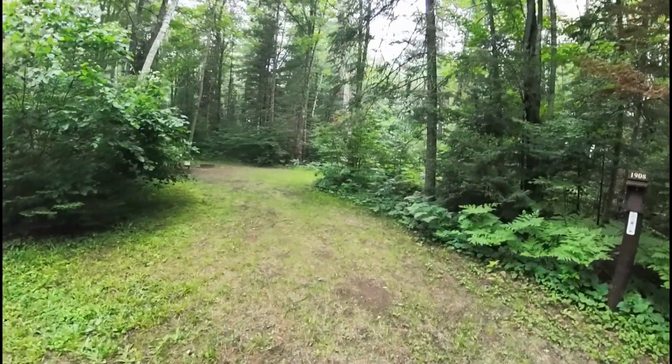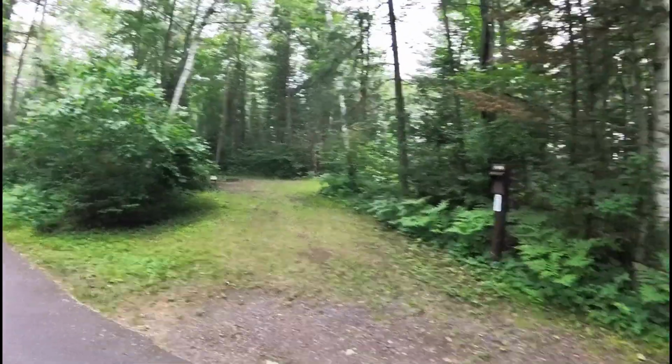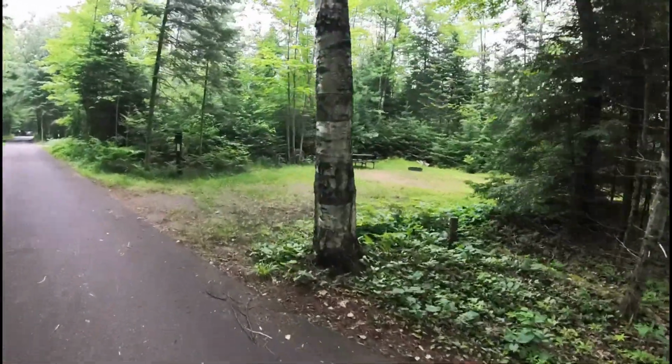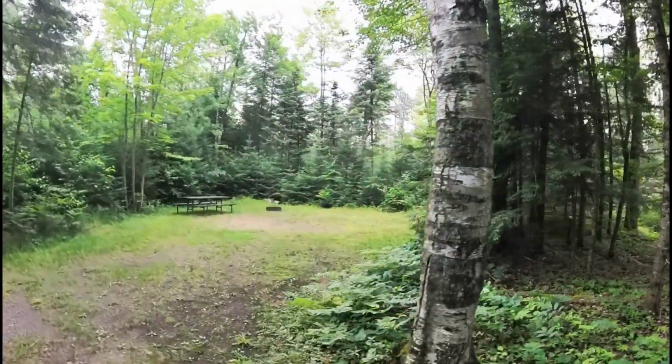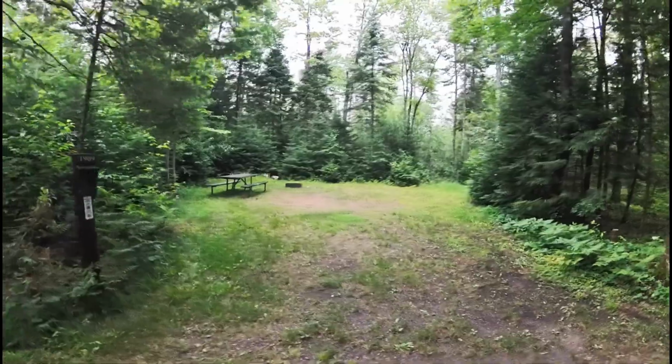1908, big site. This one's got quite a bit of room in it. It goes back quite a bit, so you can do a little more with that one. 1909, wide, not too deep. There's a bit of room in here, but not a lot.